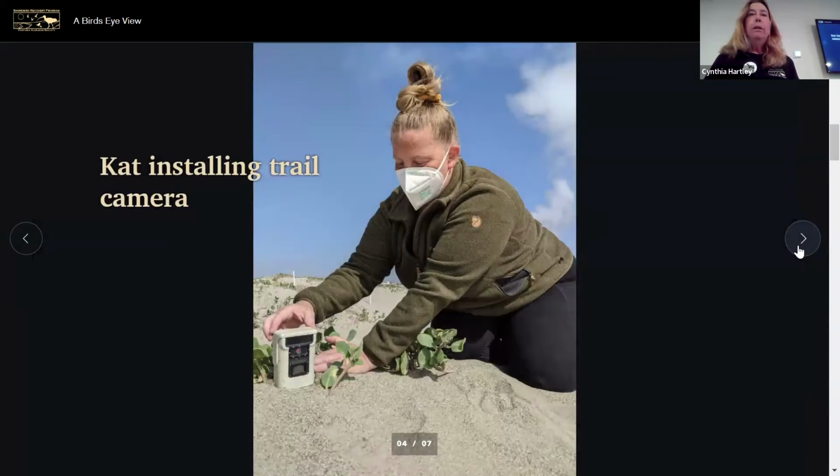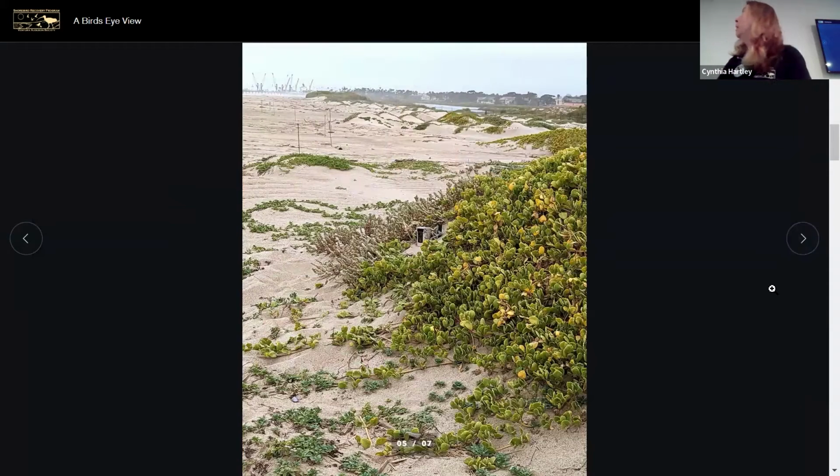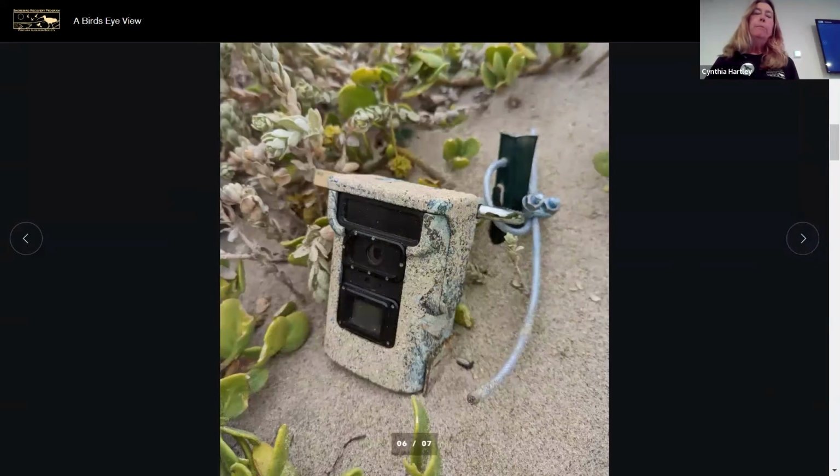Here's Kat installing one of our cameras. And this is what it looks like. This camera was actually watching a nest that was right on the tide line. You can kind of see our fences in the back. And here's a close-up of it, sand camo. And I've also gone as far as pounding a short T-post into the sand and then locking it to a cable that's hooked onto the post. They still steal them.